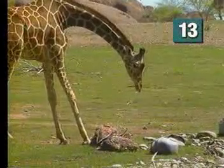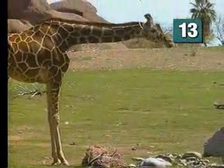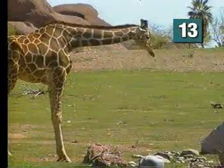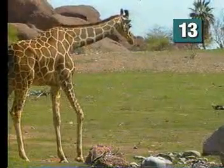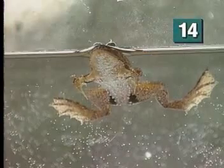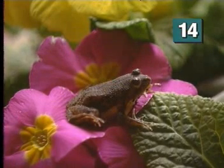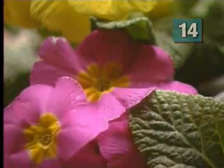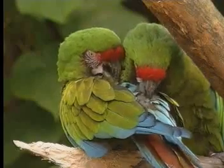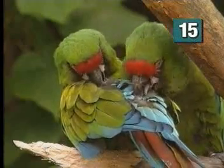True or false. There are no more than 3 different classes of chordate animals. True or false. Frogs and salamanders belong to the amphibian class of chordates. True or false. Animals in the phylum of chordates are also called vertebrates.